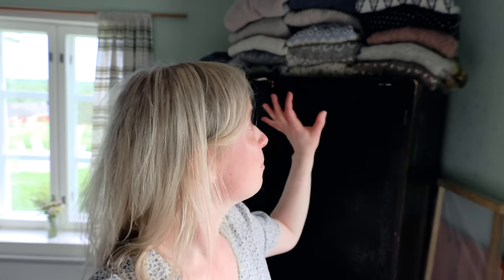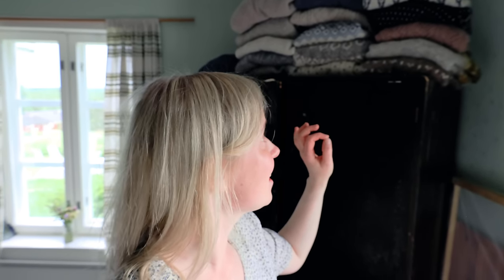I have here my woolen sweaters. I've actually knit most of them myself. I knit a lot and I love all kinds of handicrafts, and I need a lot of them because it's cold in the winter time, probably also inside the house. I like to keep them on display because I think they're pretty with all their natural colors and woolen feeling, so it's a cozy feeling for me.